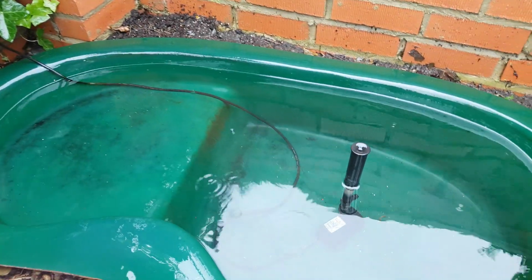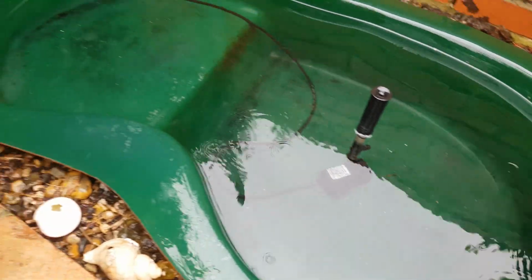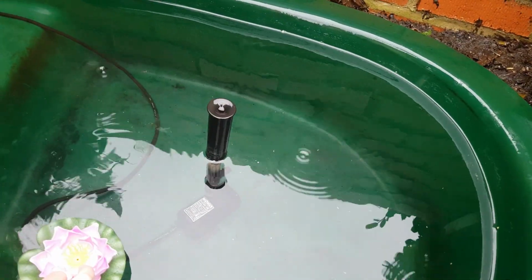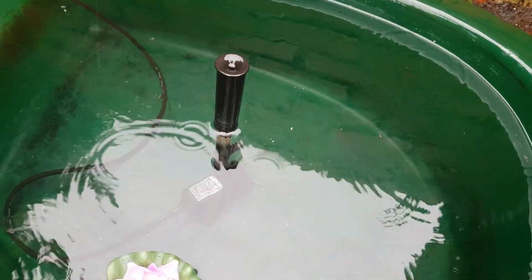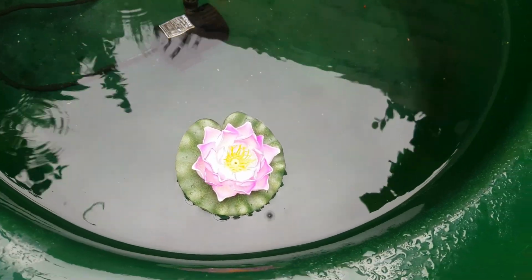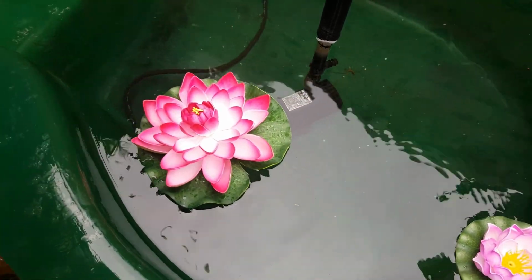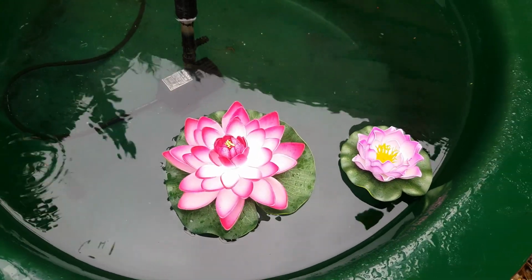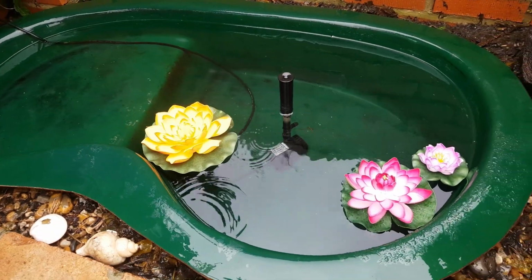Okay, so you've got the pond filled up now. Yep. But there's one more touch. I need to check that pump, because that pump is over 20 years old. I don't know if that still works or not. I need to check. Wow, what is that? They're lily pads. Fake foam lily pads. So the fish can hide underneath them.